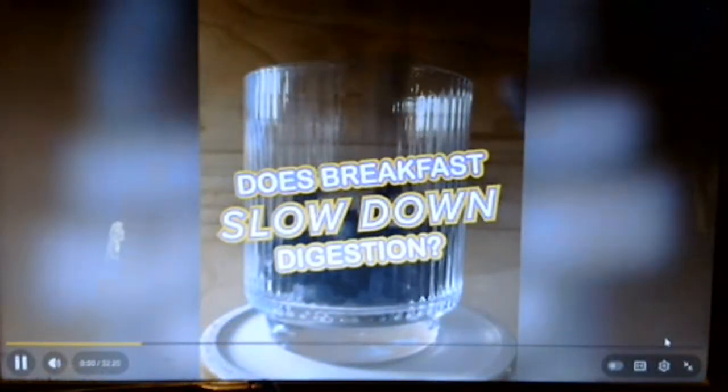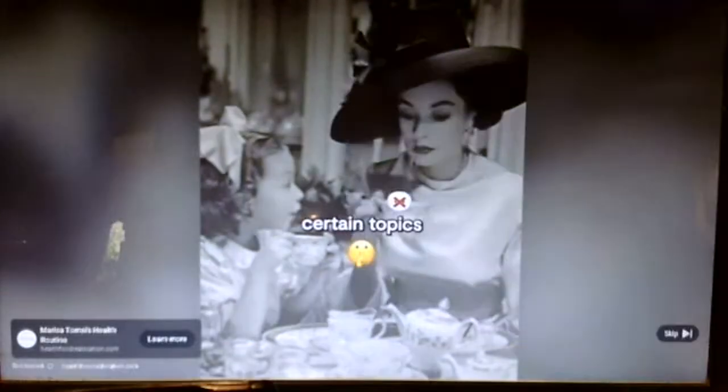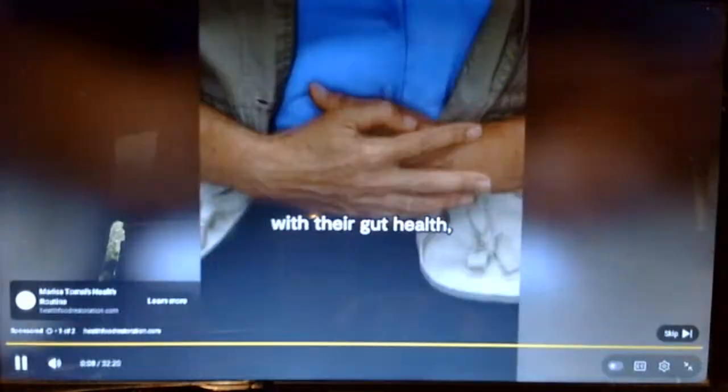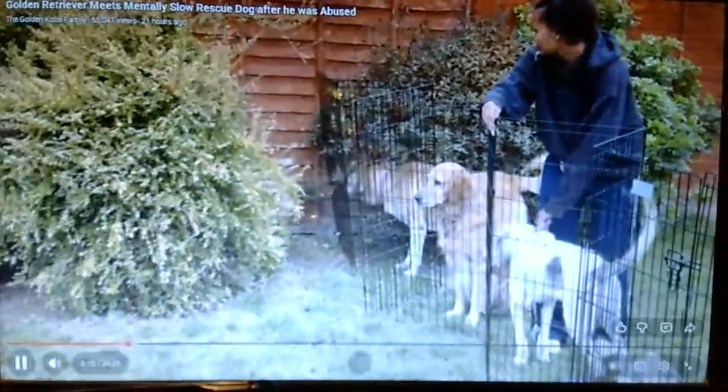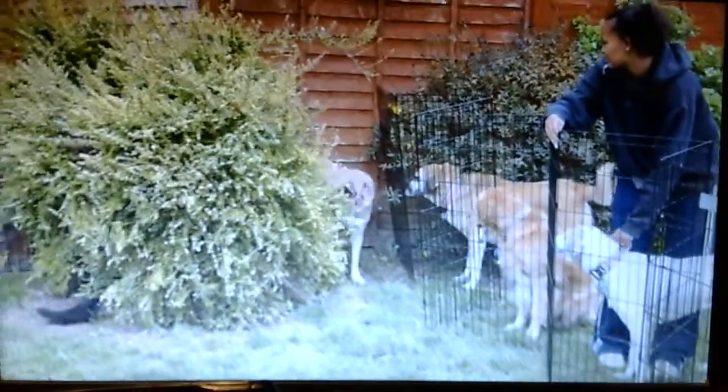Does breakfast slow down digestion? No way. Seriously? We're taught to avoid talking about things that aren't really polite or ladylike. Yeah, I didn't see your weather. Struggling with their gut health. Specifically, I heard Montana got slammed. Oh, that's the first. I won't send you any more email. I'm going to say it again. Check your inbox and see if it's full.